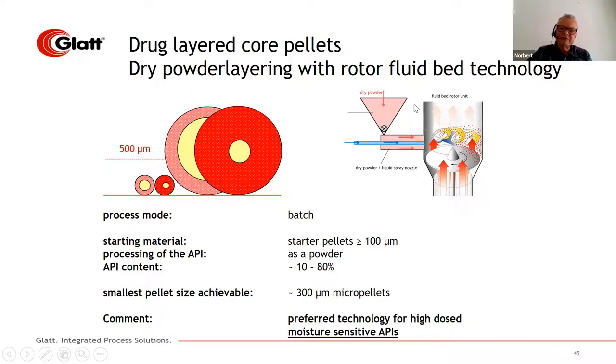And here, the dry powders are fed into the process by means of a powder feed nozzle together with a liquid nozzle. The liquid is binding the crystals on top of our starter beads. So this is again a batch process. And again, we could use tiny starter pellets sized 100 micrometers to end up then with the drug layered beads.